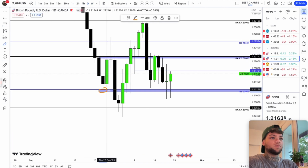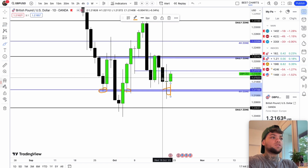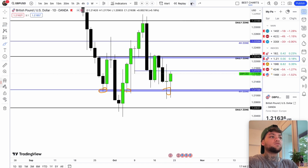So then coming down into the daily time frame, we do see a form of a rejection based off this major support here in this range here, a bunch of rejection candles, and the last daily candle did close in a bullish hammer candle.